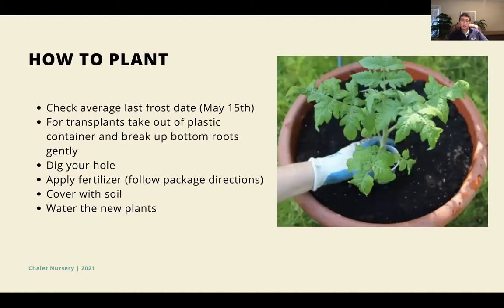So how to plant. Say you've come home from the garden center with all your plants and you're ready to plant them into your raised bed or into the ground or in containers. It also applies to those. You want to check for the last frost date, the average one. Around here, it's usually around May 15th, but with weather these days, you're really not sure. So give or take a few days after May 15th, you can be ready to start planting them.